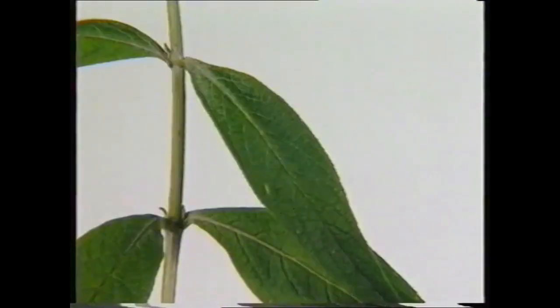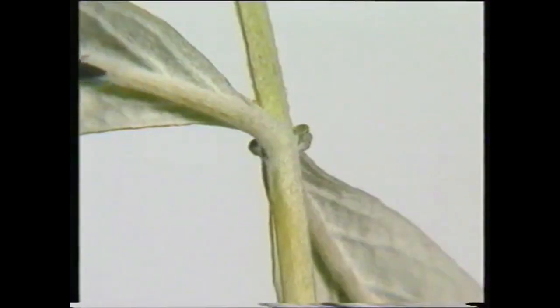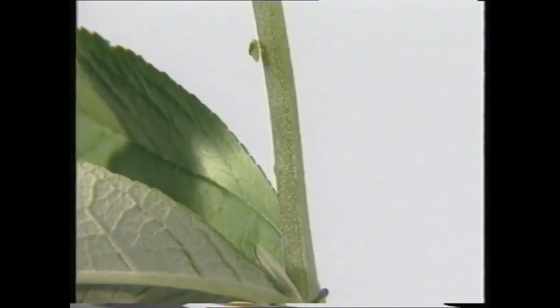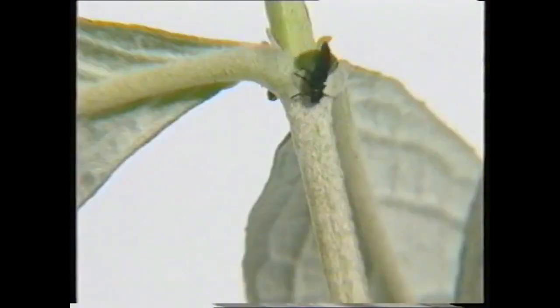Well, maybe he's a bit big. On the other hand, I'm very hungry. Here it comes again. I'll get it this time. Oh, dear. Maybe not. Someone's caught a ride. You can't shake him off. No, he won't let go. He's got you. Well, maybe I'll have better luck down here.